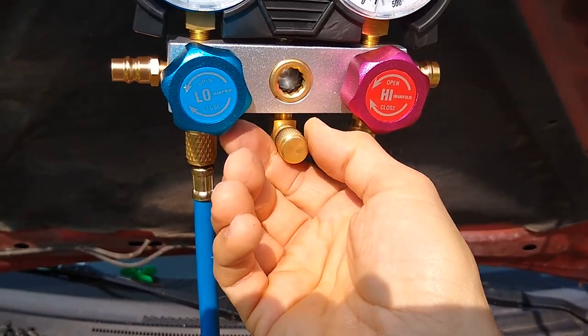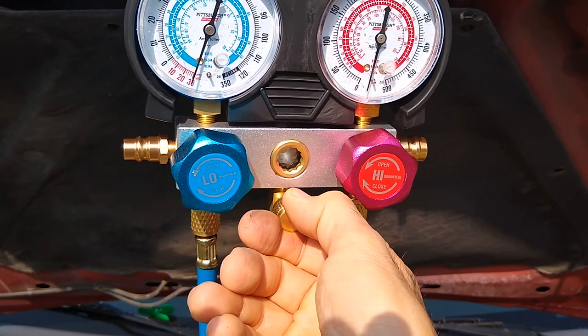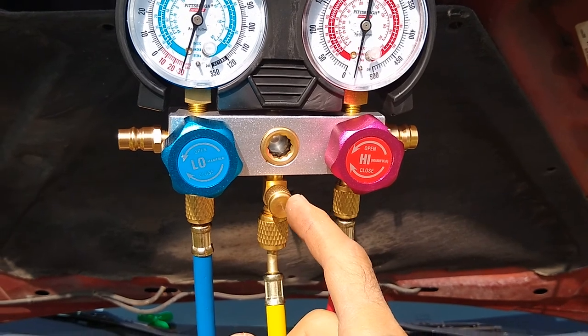The previous set of gauges that I picked up did not have this feature, and I felt that it was important enough to go ahead and get the right one that had this. So this one's got it. I'm going to go ahead and use this one to charge it up.